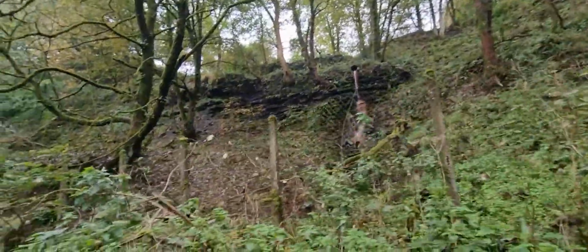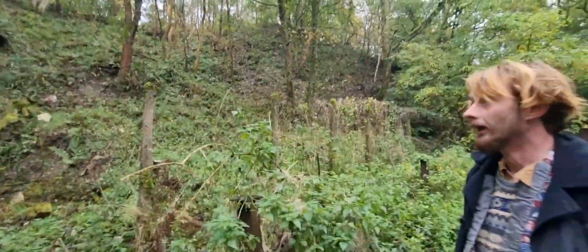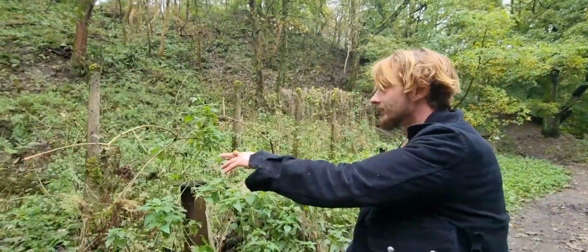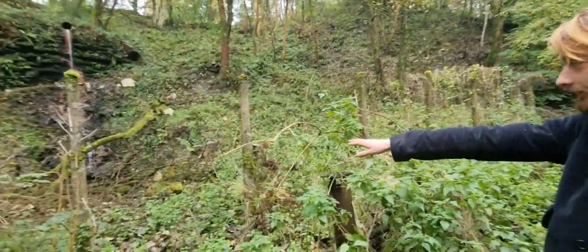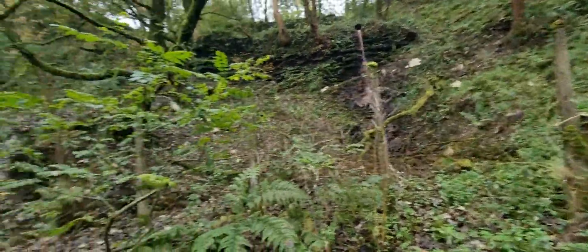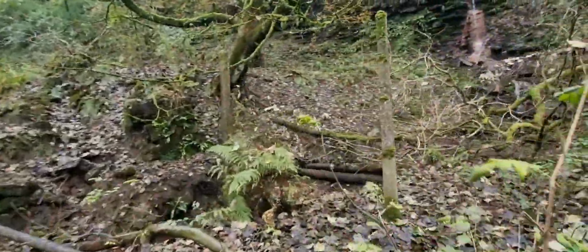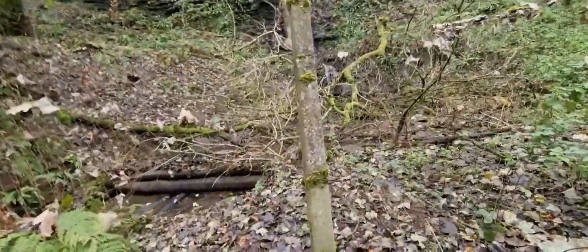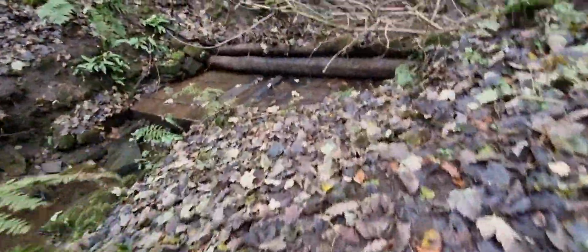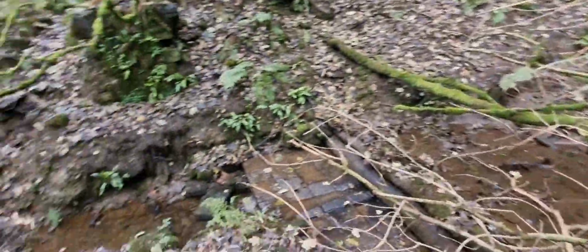So this looks like the kind of location you might find a mill. Indeed, this is Jumble Mill, and about 20 years ago there was a big storm and it unearthed quite a lot of this pavement that you can see underneath all this overgrowth. All right. Jumble Mill, of course, was, yeah. Oh, this? Oh, wow. And then there's this.